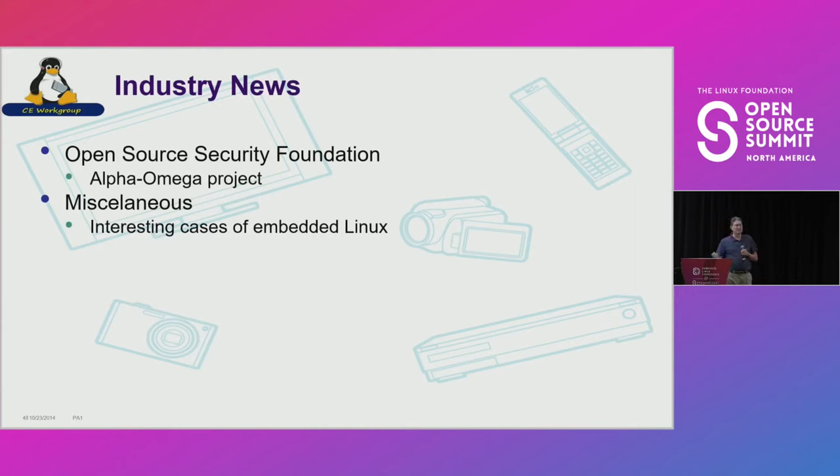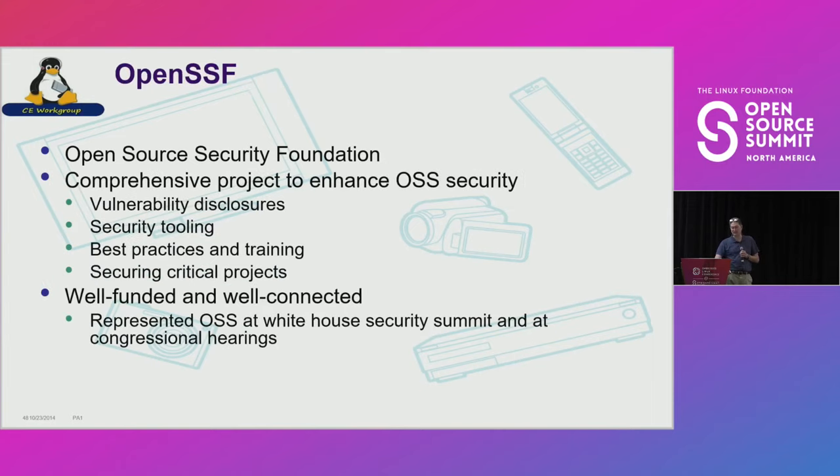So in terms of industry news, I want to talk about just a couple of things. We have the Open Source Security Foundation, and in particular the Alpha-Omega Project, and a couple of miscellaneous things. If you haven't heard of the Open Source Security Foundation, you've got to be living under a rock, or you missed the keynotes yesterday. But this is a big comprehensive project to analyze security throughout the open source ecosystem.